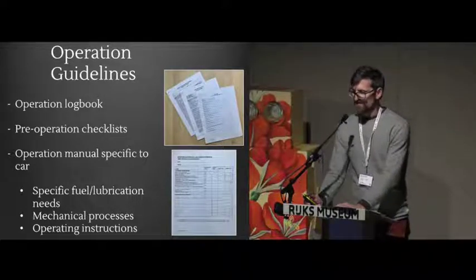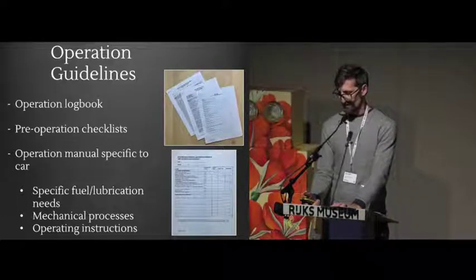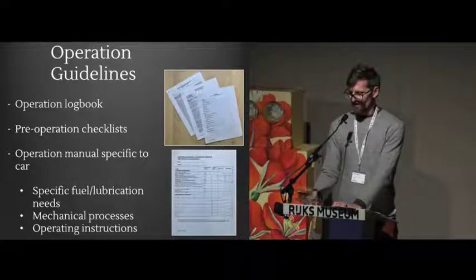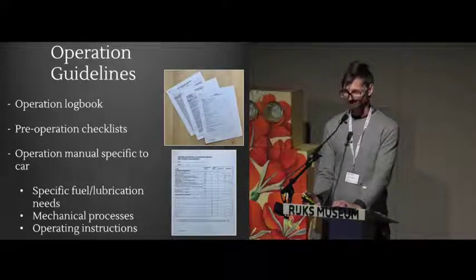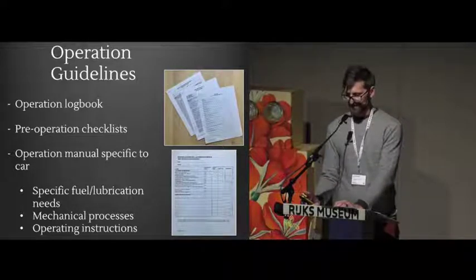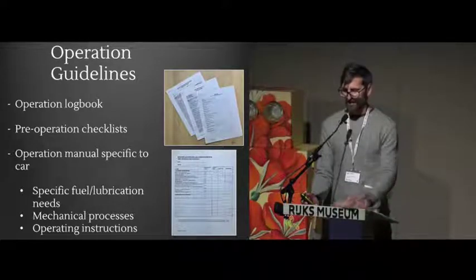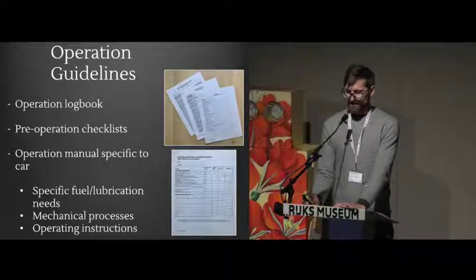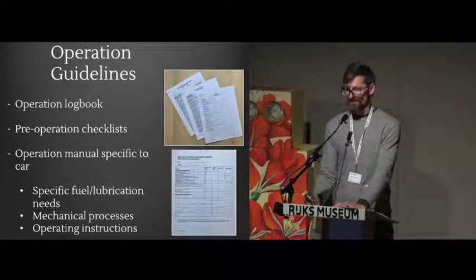Now for a couple of operation-specific guidelines. All vehicle operations should be documented in a dedicated vehicle logbook. Information collected in the logbook will provide valuable information for servicing, as well as tracking the potential for deterioration and wear to various components of that vehicle. Detailed logbook entries can help the technician troubleshoot problems when they arise, and they can help determine if a vehicle should remain in operation by tracking that car's behavior. A customized specific operating manual is recommended for any vehicle in your collection, not only to inform the current use, but also to ensure that the operation processes may be understood by future caretakers.